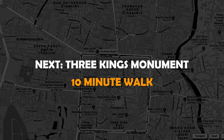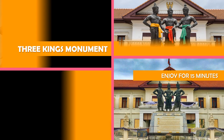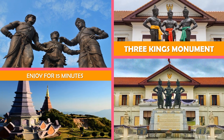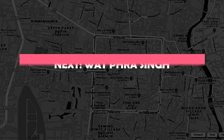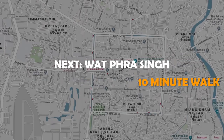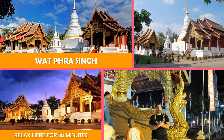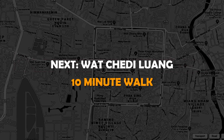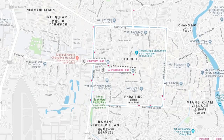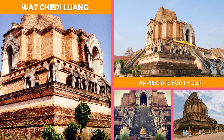Then move to Three Kings Monument. Sculpture of Kings Mengrai, Ramkamhang and Gom Muang, purported founding fathers of Chiang Mai. Next stop, Wat Phra Singh. Century Buddhist temple boasting gold and copper Buddhas, murals and ancient manuscripts. Next to Wat Chedi Luang. Temple complex with a partially crumbled 15th century chedi and a pillar believed to protect the city.